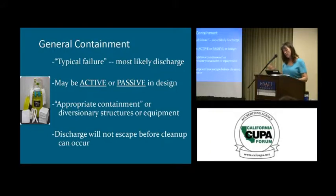And then, of course, Passive is, like we already said, already there. And I'll talk about that a little bit later. And then the facility sort of gets to decide. It's all performance-based. And we're looking at the potential for discharge. And they need to implement good engineering practices depending on their operation.